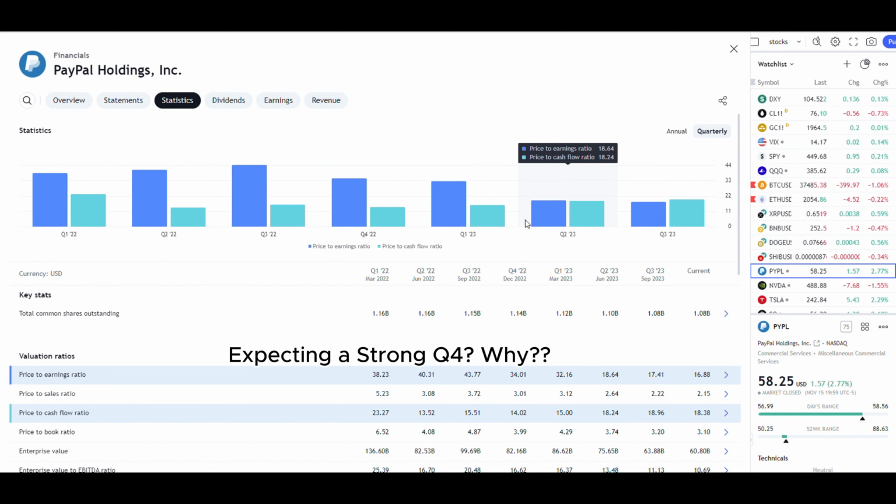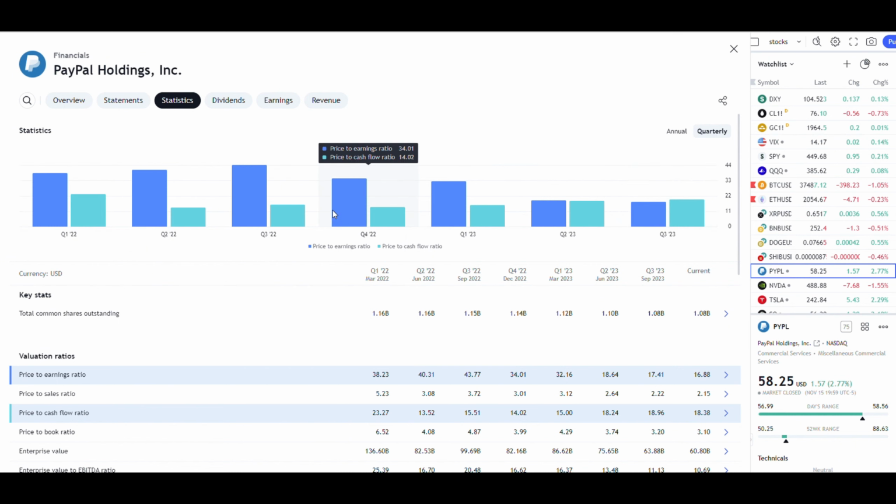So these are the statistics of PayPal earnings. These are the last 2 quarters that I want you guys to pay very close attention to. Do you see any difference from the last 1, 2, 3, 4, and 5 quarters? What has happened in the last 2 quarters? I hope you can see that this blue is the price to earnings ratio for PayPal. So this has come down a whole lot in the last 2 quarters.